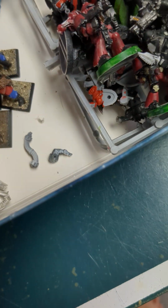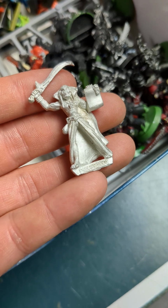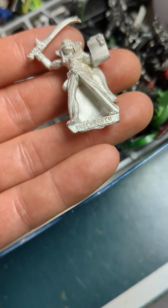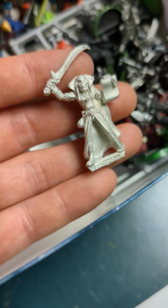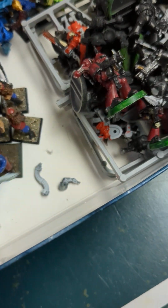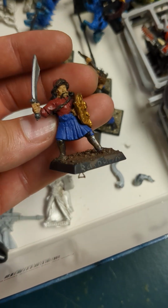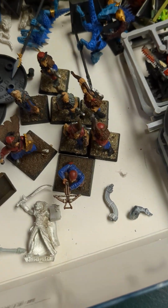I've got whatever this is. I think this is an old school Necromancer. Can't quite read that. Necromum. Anyway, cool old metal model. Random Fine Cast Ranger. Very nice model, actually. Really like that. Got a bunch of these guys. I don't know what these are. That one's metal. These might be Warhammer Fantasy or might be an offshoot. Not sure. A bunch of them here.